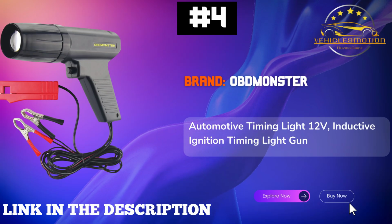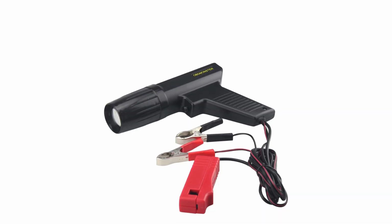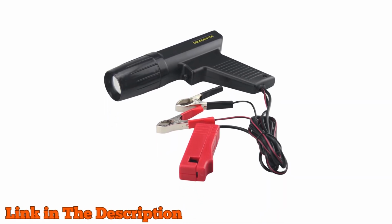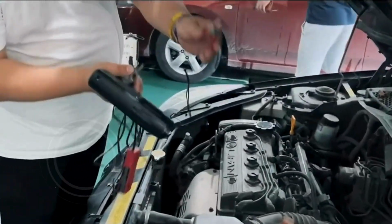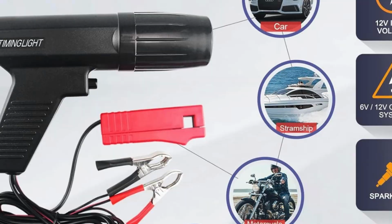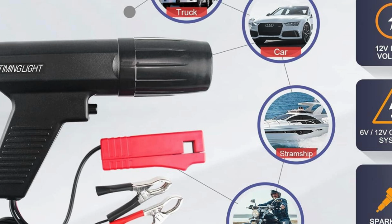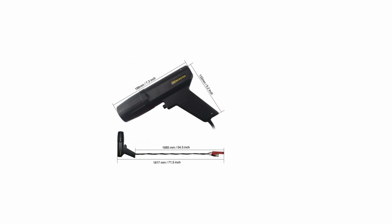Number 4. OBDMONSTER Automotive Timing Light, your ultimate companion for achieving optimal performance from your classic vehicle or motorcycle. This powerful 12V inductive ignition timing light is designed specifically for both 2-stroke and 4-stroke petrol engines, ensuring effortless operation across various ignition systems. Its ergonomic pistol-type design provides comfort during use, making it easy to operate with strategically placed press keys that enhance your experience.